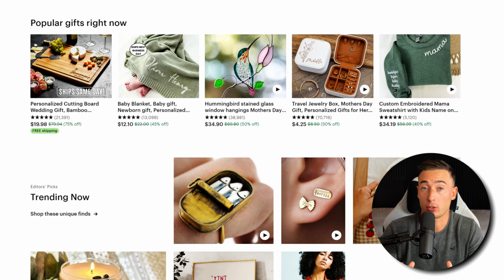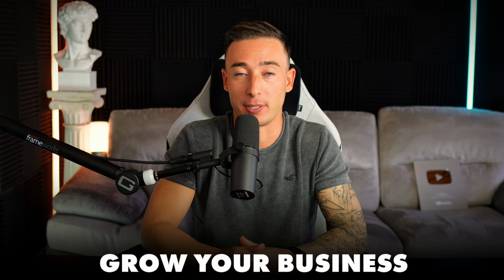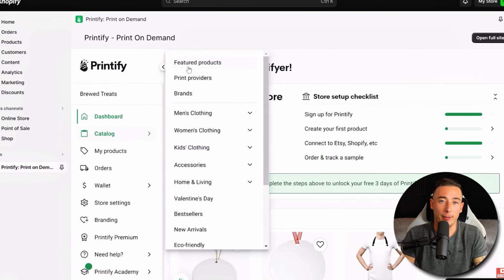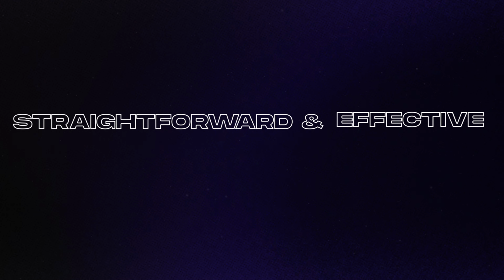But not only because of that, Etsy has over 95 million active buyers. That's a lot of potential customers for your products. Etsy is great for beginners because they bring customers to your shop. And with all this combined, you could seriously grow your business. Once you started making some sales and feel more confident, you could explore other platforms like Shopify, which is a bit more customizable. But for now, Etsy is a fantastic starting point because it's straightforward and effective.